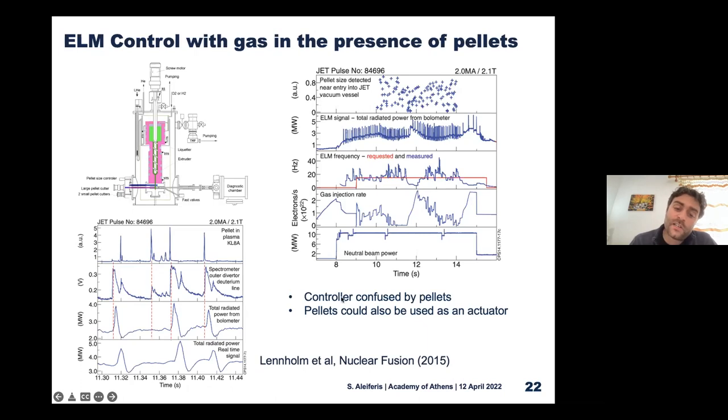Actually, what we see here is the controller being a bit confused by pellets, because the controller has another player affecting the ELM frequency. And what we see here is that the controller is not acting as well as it used to act when it was alone. But this system is proof that we can have another actuator.